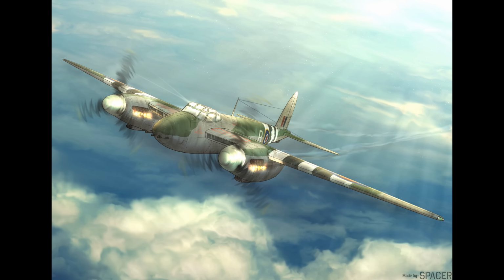What was the best fighter bomber of the Second World War? It's a bit tough to say, but if the emphasis is on the bomber part of the equation, it's probably the de Havilland Mosquito FB Mark 6. There are some serious challengers for the title of best fighter bomber. While not officially designated as such, nearly every U.S. fighter was a fighter bomber, and some were quite good in both roles.